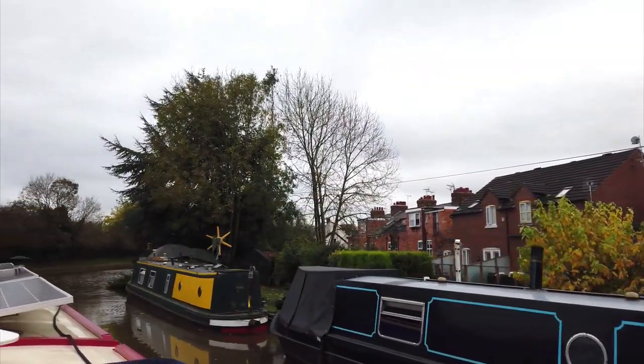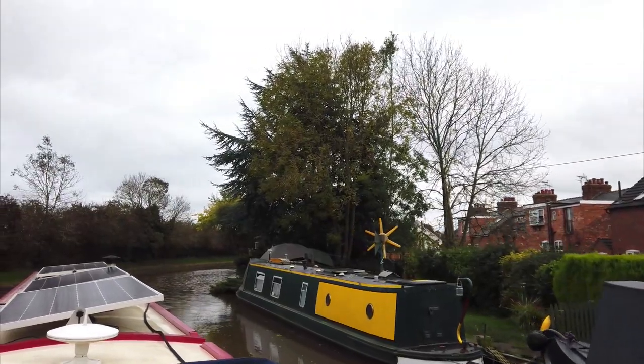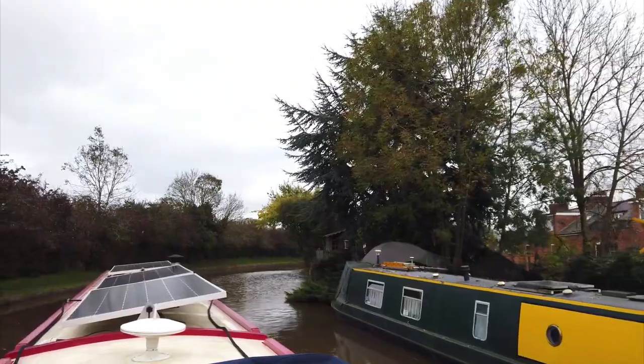Well, they've got the wind generator there that was just going. Now it's been quite windy, so that would be useful on those occasions.